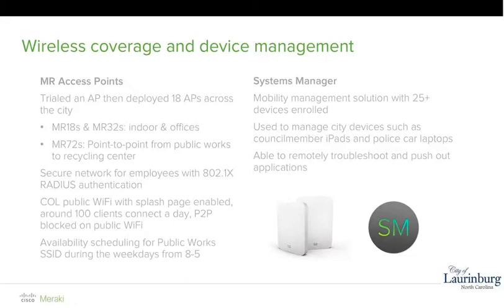That means I would have to stop that officer, have him stop his patrol route, whatever he was doing at the time, and bring him into my office, or I come to him. Well, with Systems Manager, as long as he has an active internet connection, I can remote into his laptop and diagnose his issues and do whatever he or she needs me to do.